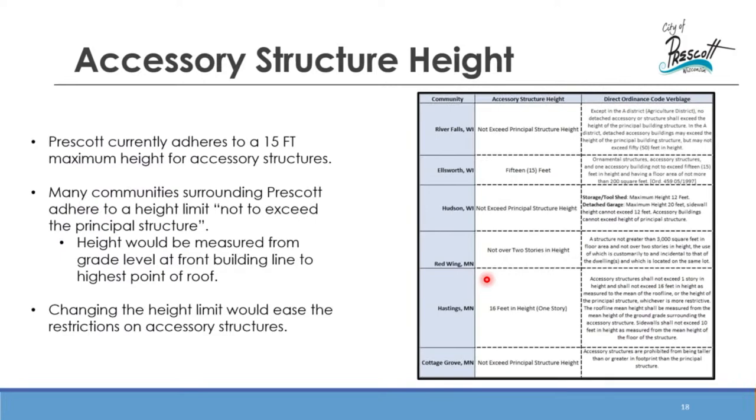So the first thing we look at is the accessory structure height. We currently have a 15-foot maximum for accessory structures. Looking at a lot of the surrounding communities, this may not be easy to read, but a lot of them adhere to a height limit not to exceed the principal structure. That would be those three: River Falls, Hudson, Cottage Grove. Red Wing says not over 2 stories in height, so essentially the same thing with the exception of 3-story houses. You would be able to go 3 stories with an accessory structure.